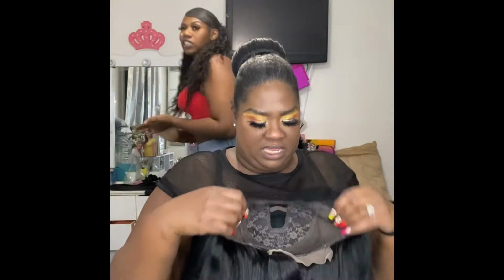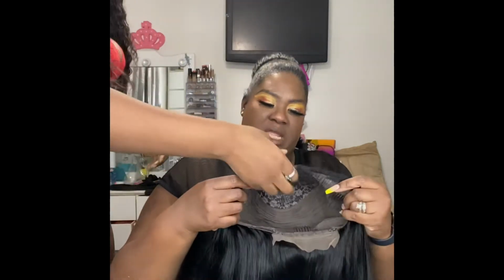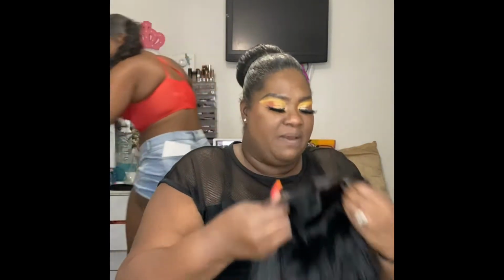It looks like it's a center part, so. That's what I'll be wearing tomorrow. The construction is good. Does it smell? It smells, but that's okay. It doesn't have a bad smell, but you can tell that they machine washed it.